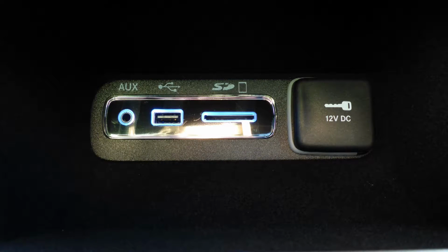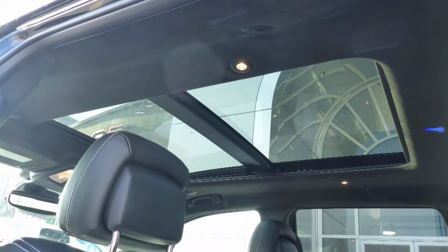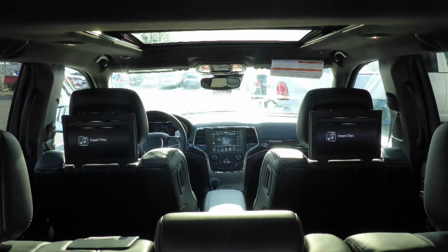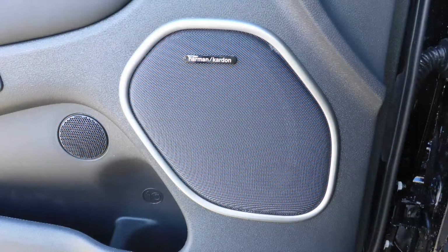input jack, a USB port, a 115-volt power outlet, a dual-pane panoramic sunroof, two rear entertainment screens, and a premium Harman Kardon audio system with 19 speakers.